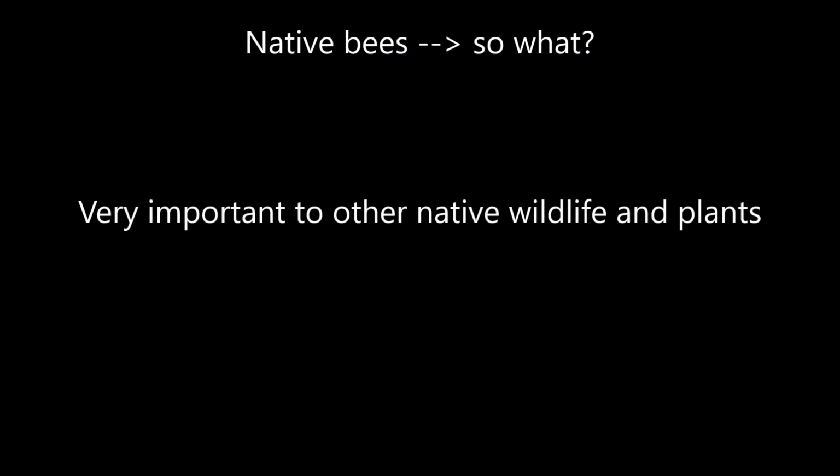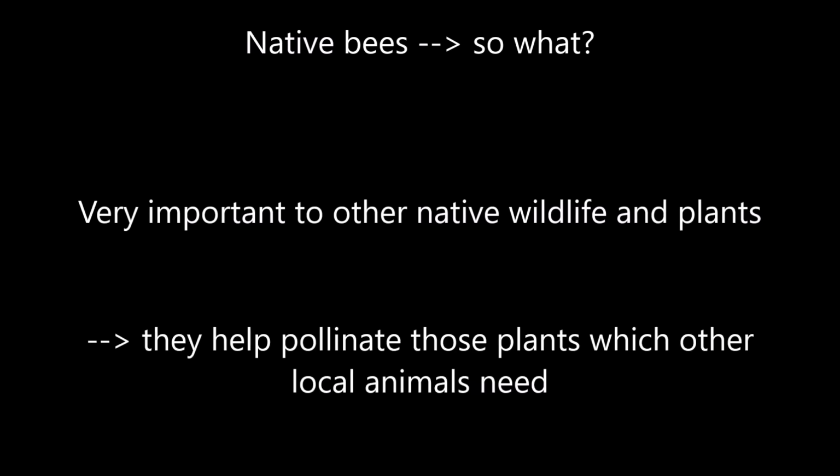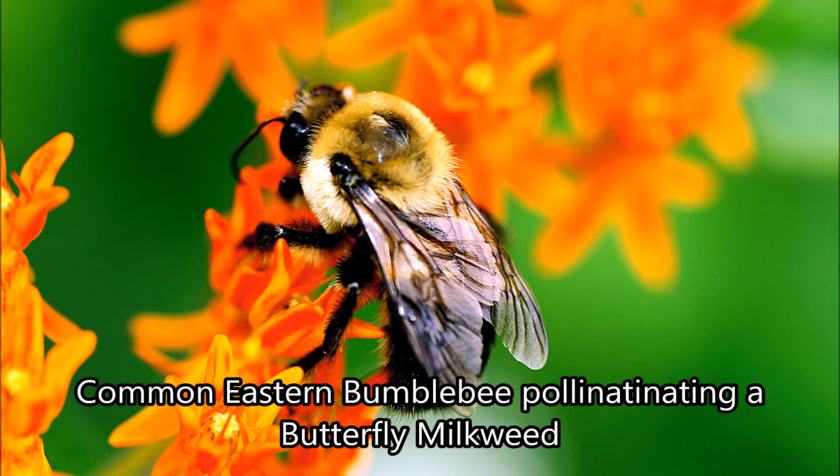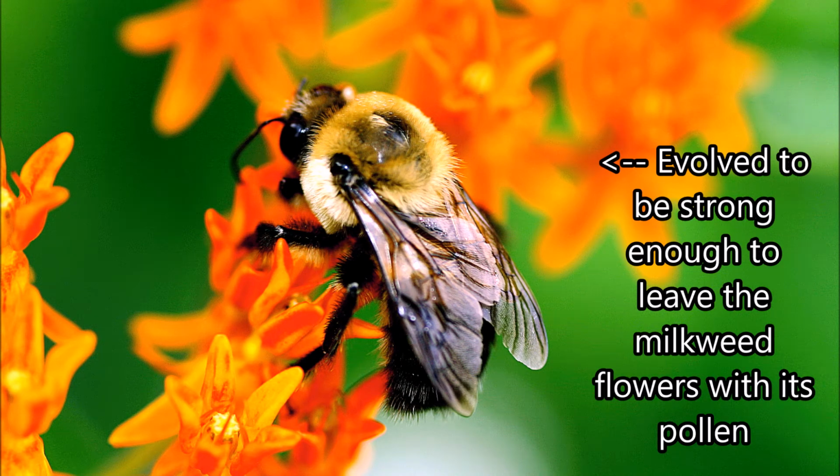Native bees are also important because along with other native pollinators, they are uniquely adapted to pollinate their local plant species. For example, non-native bees, like honeybees, often get stuck in milkweed flowers and die there. But native pollinators, like the bumblebees, have evolved to be stronger and are able to leave the flower with its pollen.